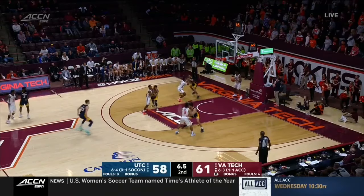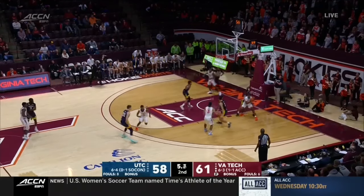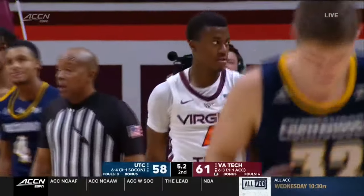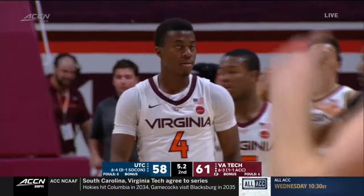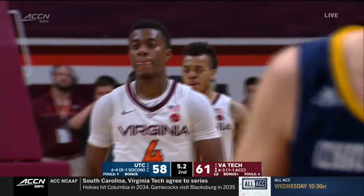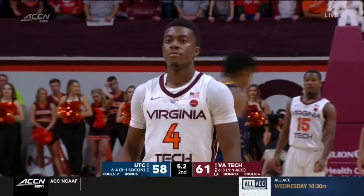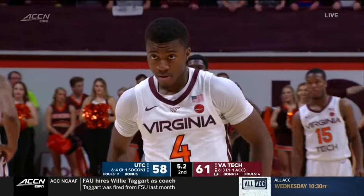Deal first. Nolly eyeing up his options. Gets it into fellow freshman Naheem Aline. It's one-and-one. Yep. So depending on what happens here. Now with a foul shot, Aline will earn his career high in his freshman season with 21 points, but more importantly, he'll make it a two-possession game.